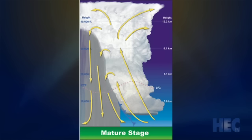So at some point, gravity is going to say, you got to come back down here to Earth. So that air that goes all the way up starts to collapse down out of the storm. The updraft part of the storm is usually that dark cloud base where nothing's falling. It looks really ominous, but nothing's happening there.